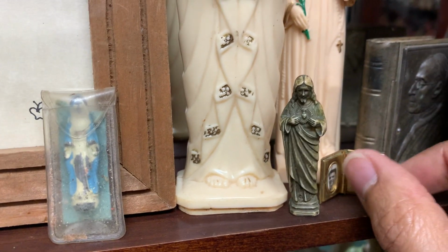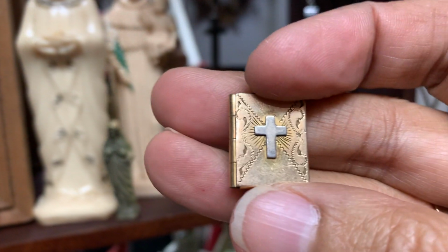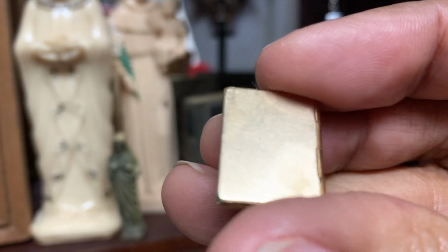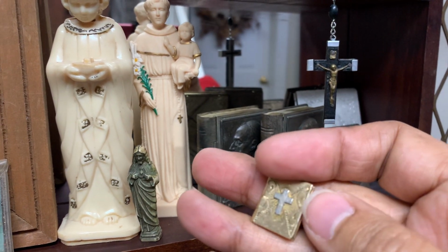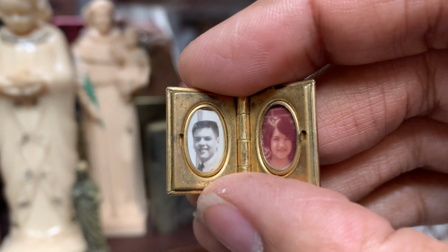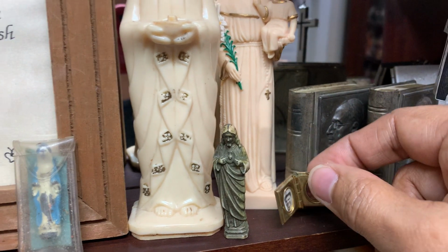This was something that I never saw her wear or hold. It is a tiny little prayer book gold charm. And when you open it up, she had a picture of her son, who is my father, and my aunt, her daughter. But I thought that was absolutely beautiful.